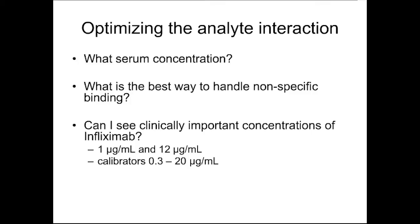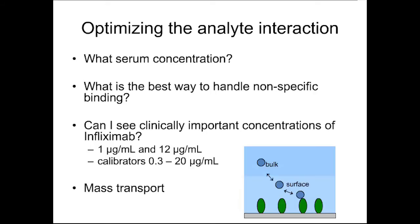I should say a brief word about mass transport, because this is a pretty important concept when doing concentration analysis. The binding that you observe in SPR is actually a two-step process. You first have Analyte in the bulk solvent diffusing to the surface, and then your Analyte binds to your ligand. The process where the Analyte moves from the bulk solvent to the surface is called mass transport. Generally, when you're measuring binding kinetics, you want your binding step to be rate limiting, and therefore you want to try to minimize mass transport.